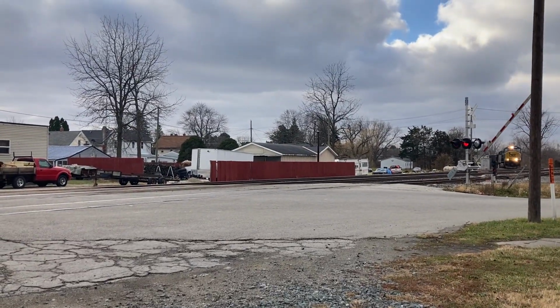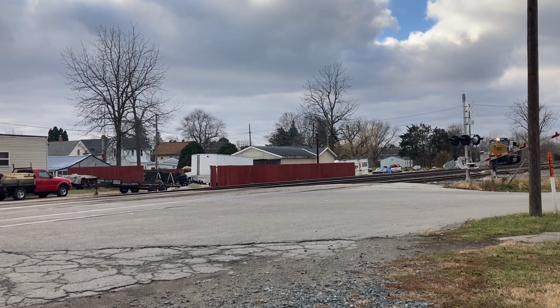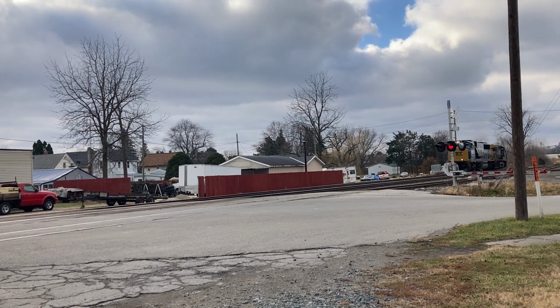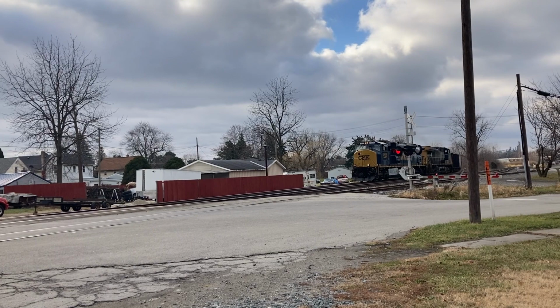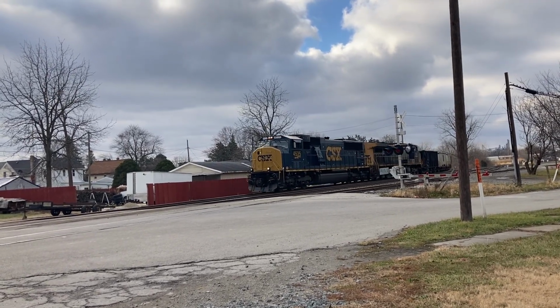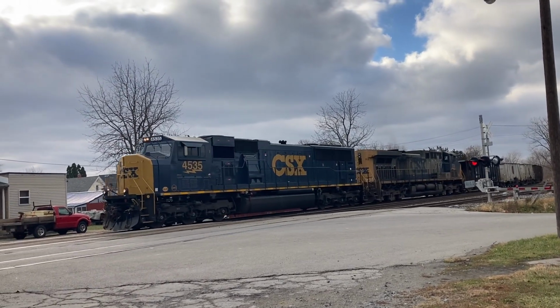Rounding the Y onto the CSX Willard sub was CSX Road Local L340 making its journey to Willard, Ohio. L340 had another nice consist, with a freshly rebuilt Mac leading and an old AC-44 in trail. This train consists of mostly rock hoppers from the stone quarries in Carey, Ohio, some of which being owned by Wheeling & Lake Erie.